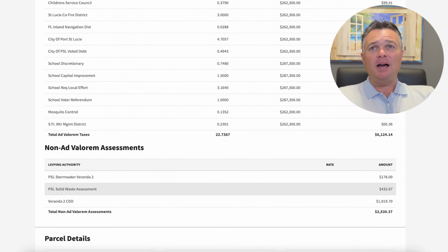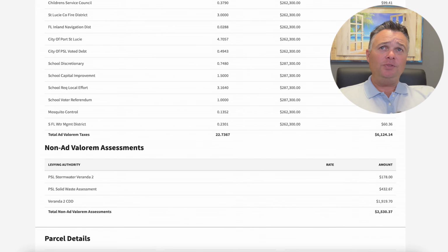Again, I'm doing this on the fly, everybody, trying to show you real world numbers so you know what you're paying. Now, the one thing here at Veranda Preserve, again, this is Veranda Preserve. This is a 55 plus community here on the east side of Port St. Lucie off of Southeast Becker Road.